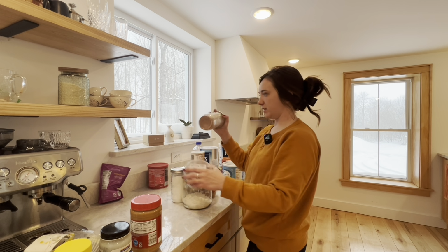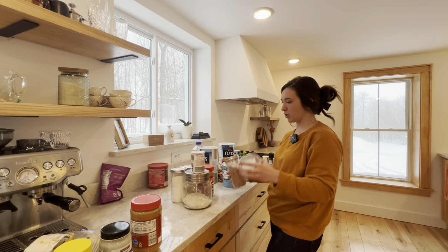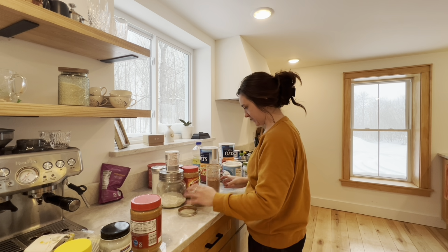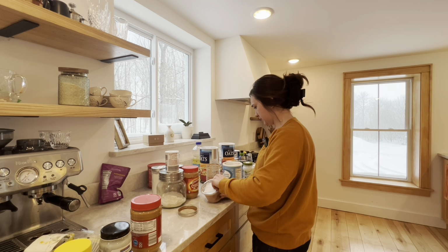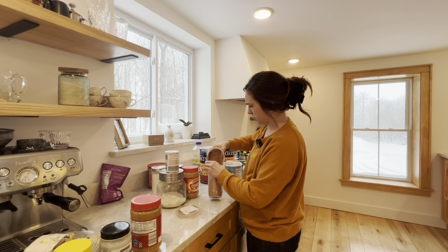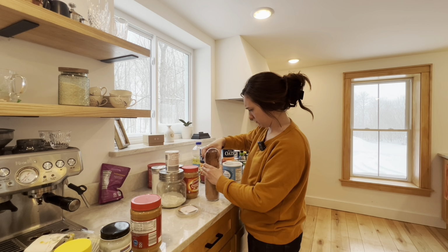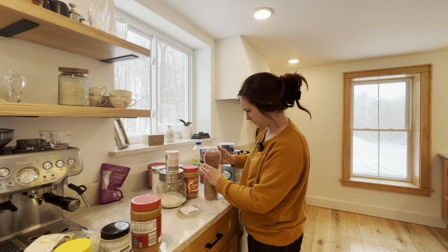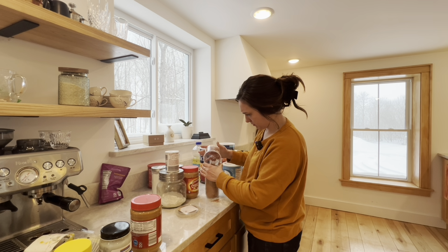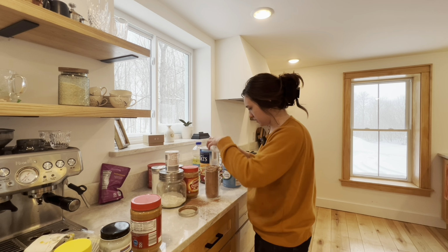This is cocoa. I literally just went to the store because I had everything that I needed for what I was baking except for cocoa. Turns out I did have cocoa here. Classic. Let's see if this can all fit. Oh, great, it did fit, so that's good.